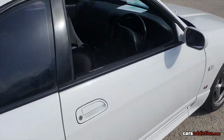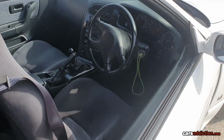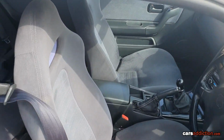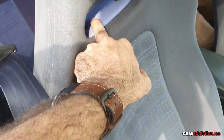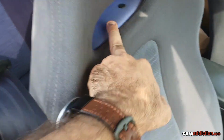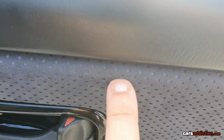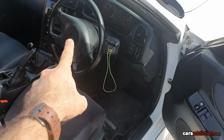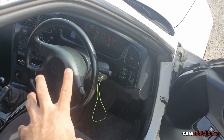Okay, let's get into the interior. Now, nothing special about the interior. Obviously this is an S1, and you can notice because it has the blue seat inserts here and the blue stitching over here, together with the door cards in there. Now what's not standard is that's an S2 or an S3 steering wheel.